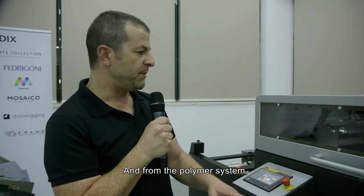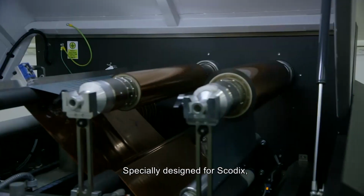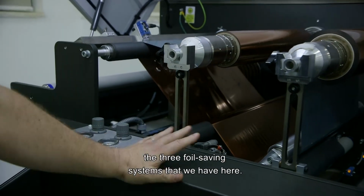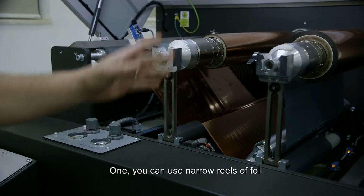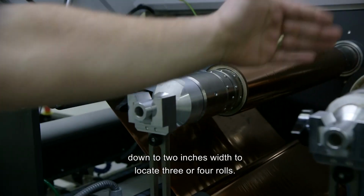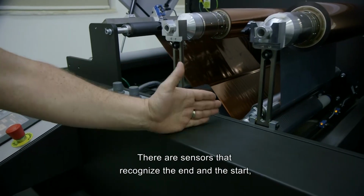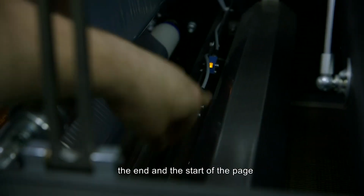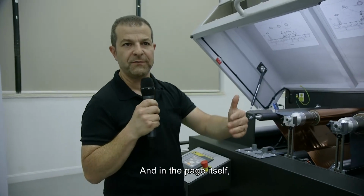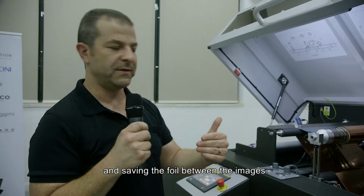And from the polymer system, we will move to the digital foiler, specially designed for Scodix customers with its benefits. I want to point out the 3 foil saving systems that we have here. One, you can use narrow reels of foil down to 2 inches width to locate 3 or 4 rolls. The second one is we are not foiling between pages. There are sensors that recognize the end and the start of the page and stop and start the foiling, which lets us save the foil between pages. And in the page itself, we are going down and foiling up to 4 images on one sheet and saving the foil between the images.